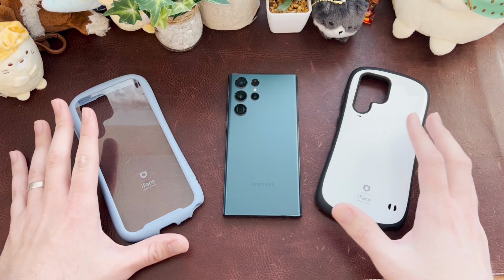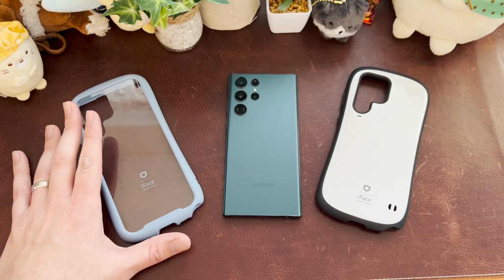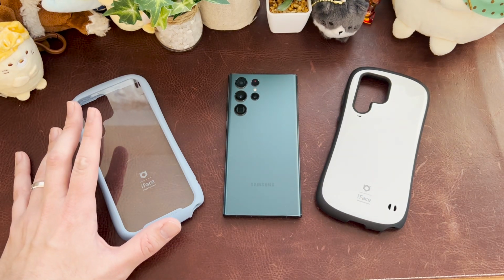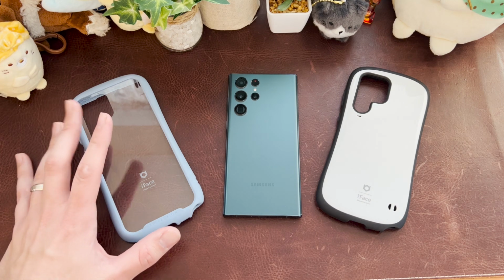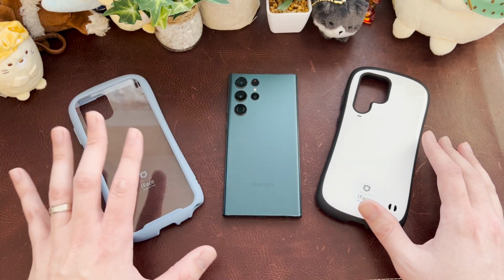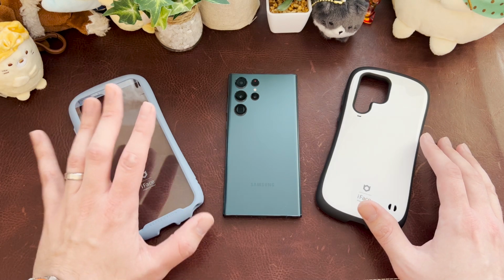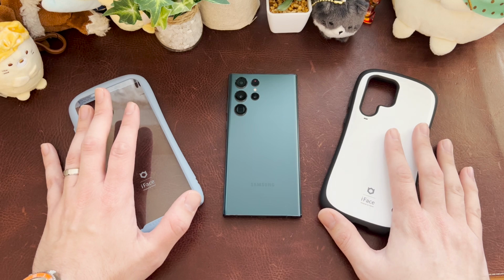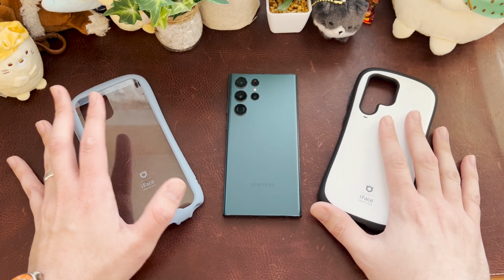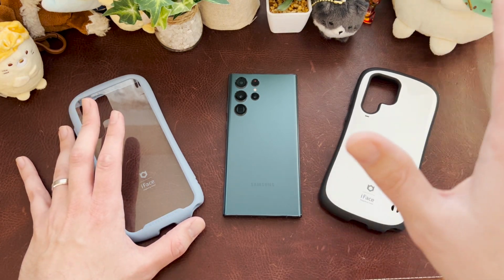These are the two new ones for the S22 Ultra. We're also going to have ones for the iPhone SE3, the 2022 version, which is basically the same as the 8 and the other one. But we'll talk about that later in the week. But let's talk about the Reflections case, which is $29.99, and the first class case, which is the classic for them, which I've had many different variants of, for $24.99.